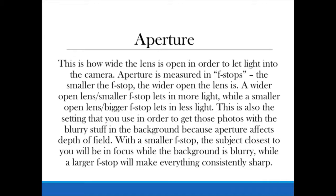Anyway, this is kind of an overview of aperture. Like I said, if your lens is wide open, you're going to get a blurrier background, and if it's closed down, you're going to get everything in focus. It's kind of hard to remember all of these things. I know. We're going to go kind of quick.